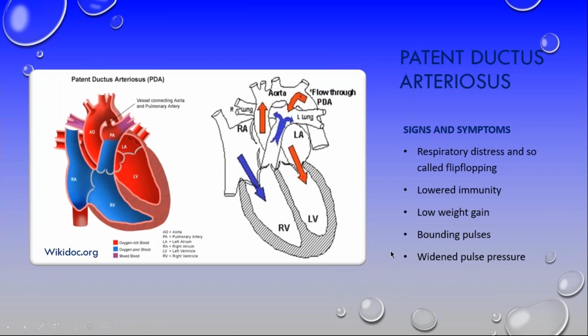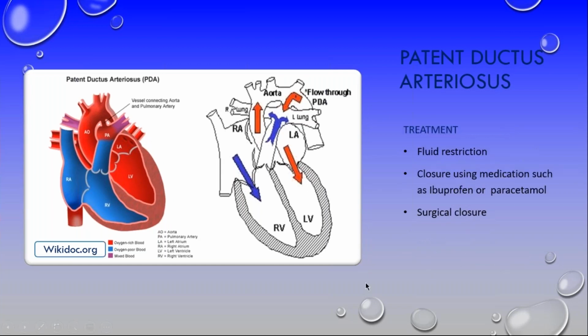You will see bounding pulses. If you put your finger in the femoral area or on the top of the foot, you will feel these bounding pulses. And if you know how to look for a widened pulse pressure, you will see that as well. What is the treatment? The initial treatment is to fluid restrict. If that doesn't work, then we will look at closing it with a medication such as ibuprofen or paracetamol. Years ago, we used to use indomethacin, but indomethacin creates quite a bit of GIT irritation and can cause a gastric bleed.